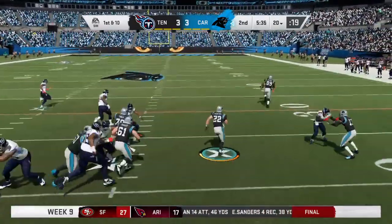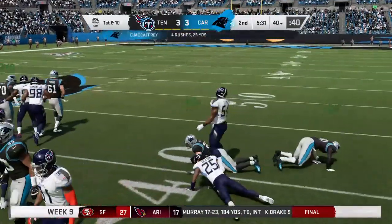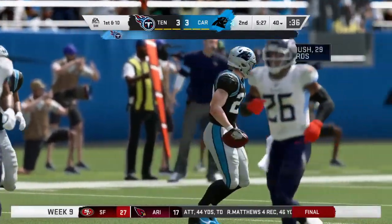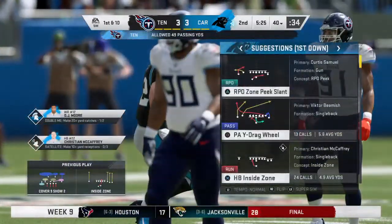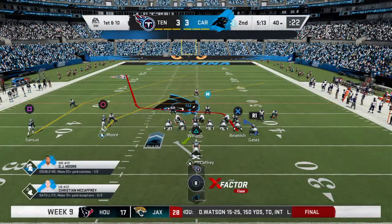The drive begins with a run by McCaffrey. And he'll be corralled well upfield right around the 40-yard line. An ideal beginning of the drive there as they'll get 20 and a 1st down. So quickly all the way up at the 40-yard line.